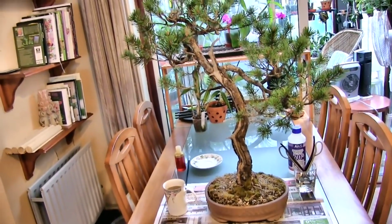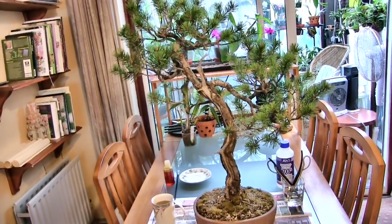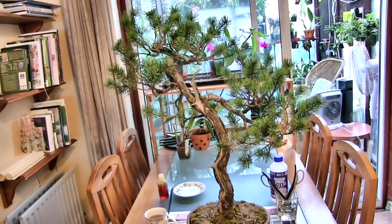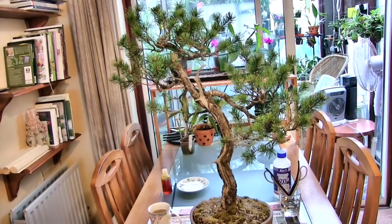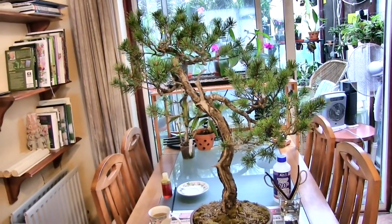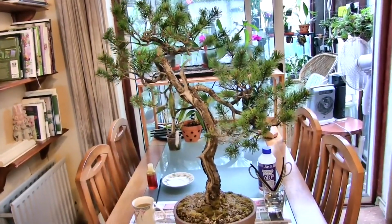one flush of buds in the spring. Now that's your lot. You very rarely get any more buds that year, but what you can do is induce buds by taking the lead off of branches. And the idea with a pine is to spread the energy much more evenly, so where you get strong branches you take them back and basically that energy will then be pushed into weaker branches, weaker growing tips.